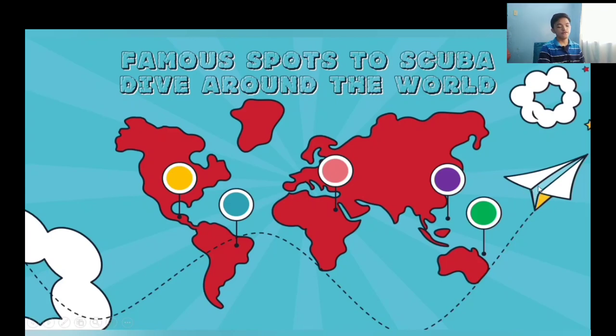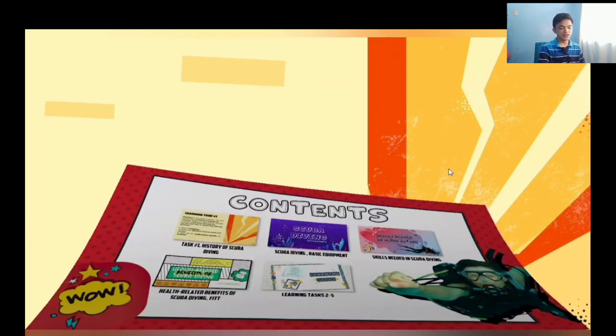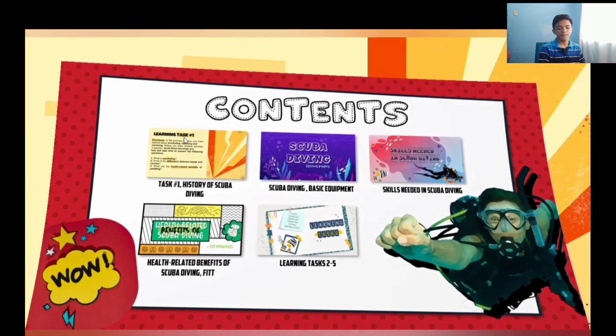This slide will give you an overview of what you can expect from this lesson. As you can see, I divided the lesson into 5 parts. First, task number 1, together with the history of scuba diving. Second, the what of scuba diving plus the basic equipment. Third, the important skills needed in scuba diving. Fourth, the health related benefits of scuba diving and FITT principles. And lastly, you will be given the opportunity to answer the different learning tasks that we will review later. So let's get going to the first topic.